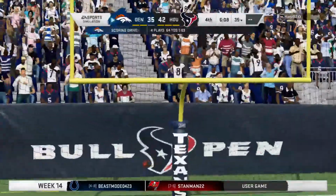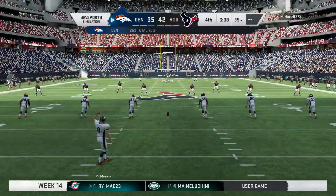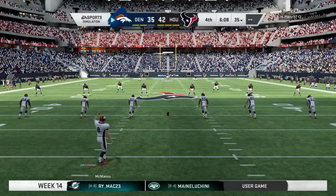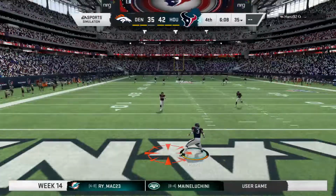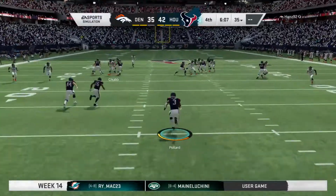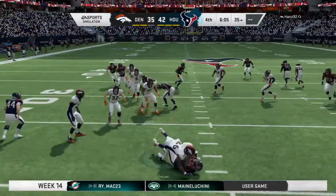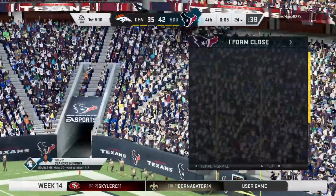Extra point from McManus is good. And now things get a bit more interesting here in this 4th quarter. After the touchdown, here's McManus now to kick it away. This is fielded a few yards into the end zone, and he'll be brought down at the 23, make it the 24-yard line.